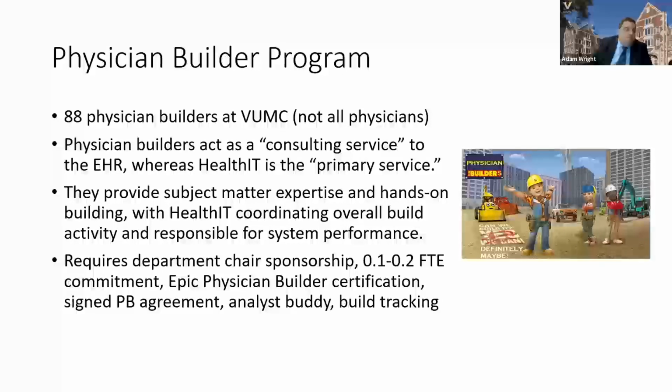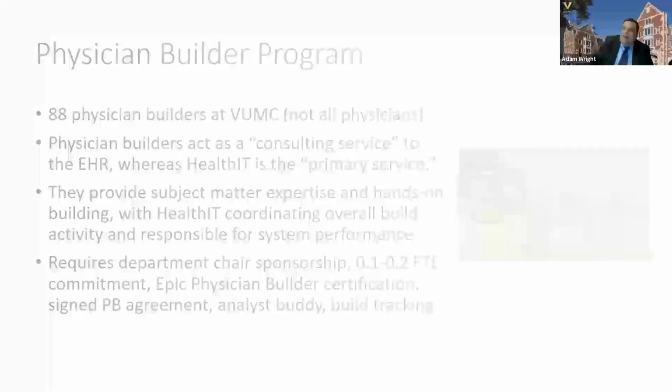Some of them don't build anything, but what I've noticed is that they are much better users of the EHR, and especially requesters of things. So if you're trained as a builder and you need to make a request to VCLIC or Health IT for a new feature or a new build or something like that, you're often much better at doing that for having completed the builder program. So my goal would be that they'd all be building, but right now about half of them are building, and some of them are building a tremendous amount of stuff.